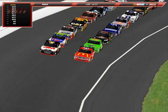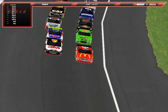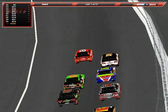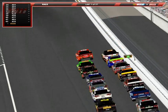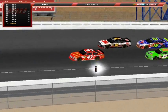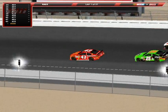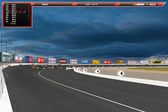But the pace car is making its way onto the track, and we're going to be racing for 27 laps. The green flag is out here at Las Vegas. And if you notice something, I went back to the original sound file I had. Apparently the new file wasn't really as good, so I went back to the old one. I think it sounds a lot better.